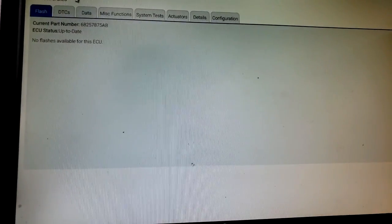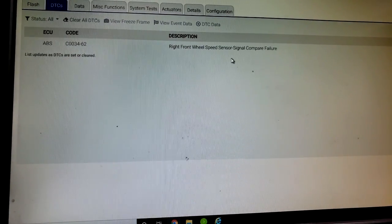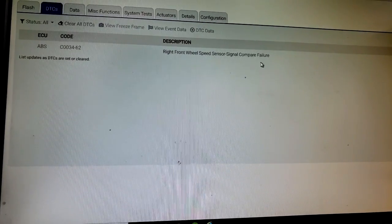All right, so let's go to ABS. Let's go to DTC, see what the code is. All right, there you have it, guys. C0034 stands for right front wheel speed sensor signal compare failure.